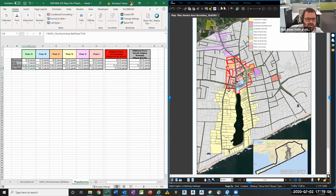The Phase 1B area is 37 parcels, almost double the area than the green properties up here in Phase 1A, and it's about half the flow. So you have less than half the flow density that you do up here, and it's apparent because you have a lot of unbuildable space there. It's a lot of parking lot space that you're factoring into that.